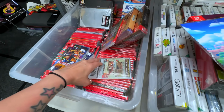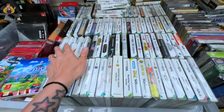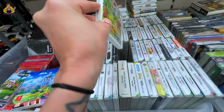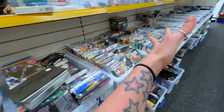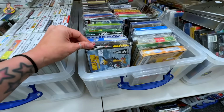Not really vibing the Switch stuff on this trip, nor am I with DS. None of these are on the challenge. That was on the challenge until I realised I actually own it. But I don't want to get too embroiled in buying the list today. I want to do that on a separate day, maybe even after I film this. But anyway, I digress.